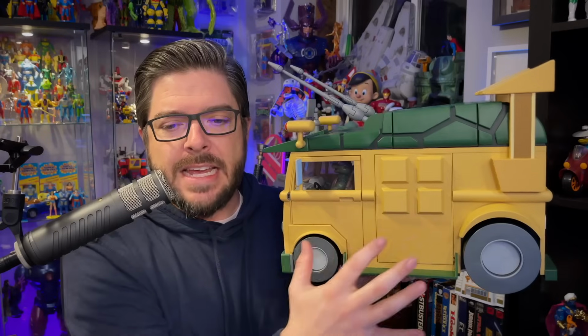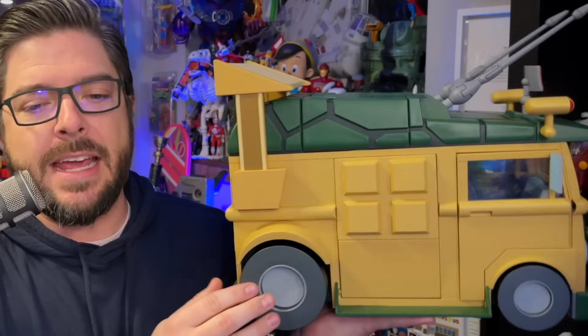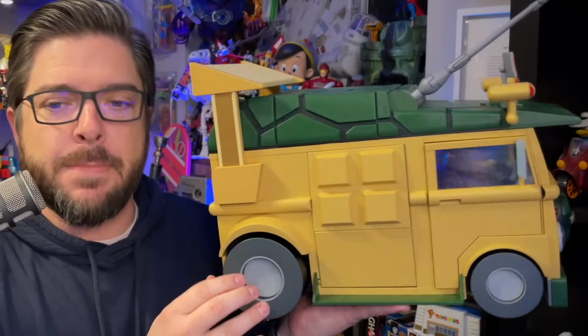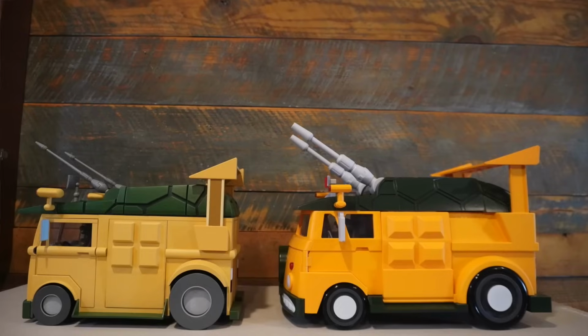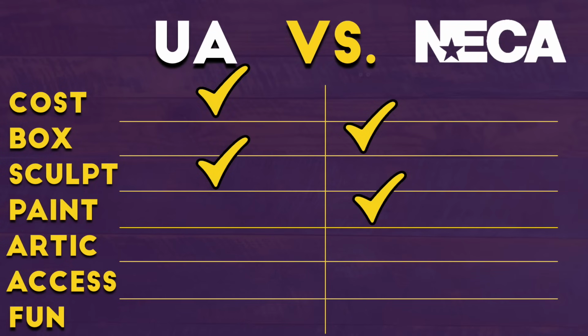But to be honest, in a lot of the yellow parts of the van, it just looks a little plain. And that is a bit of a bummer. Again, it is better than the Underground Arsenal van, so I am going to give the win on paint to the NECA van, but I think it could have been a lot better. All right, next up is articulation.